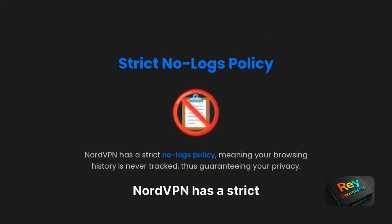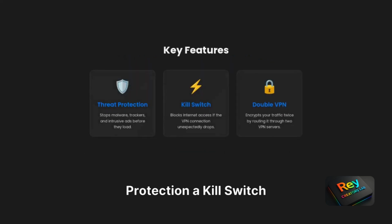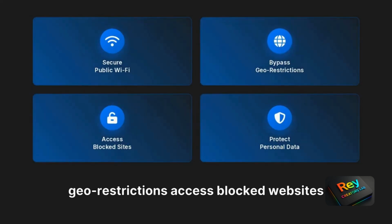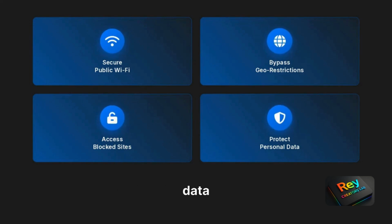NordVPN has a strict no-logs policy, meaning your browsing history is never tracked, thus guaranteeing your privacy. Key features include threat protection, a kill switch for safety, and double VPN for extra security. Secure public Wi-Fi, bypass geo-restrictions, access blocked websites, and protect your personal data.